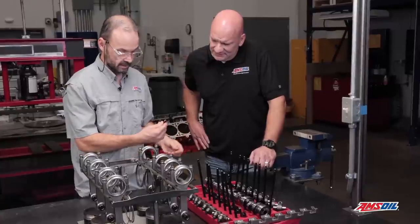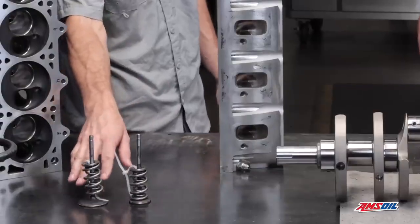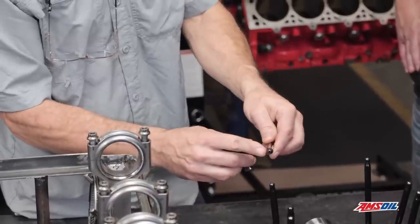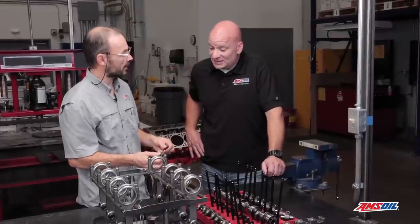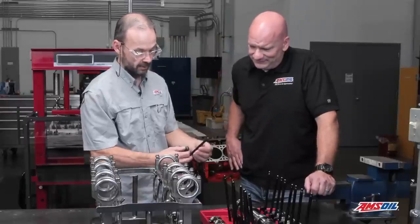It's got a Trend pushrod, custom length for what we needed. We ran a Manley spring setup, and we ran a fairly high pressure, solid roller. We were in the 750 to 800 pounds over the nose. Yeah, and that's a chunk. That's not a production motor. No, definitely not. It's not a hydraulic roller cam engine.